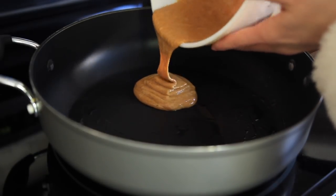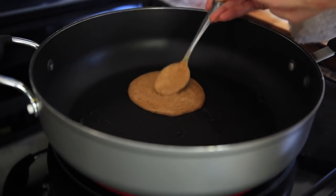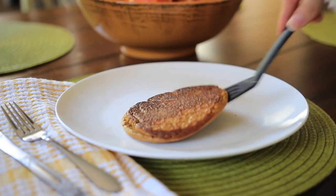And I just throw them onto the pan and I let them cook for a couple of minutes until they're brown on each side, and they're absolutely delicious.